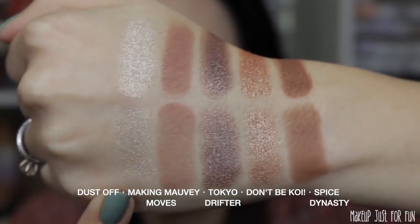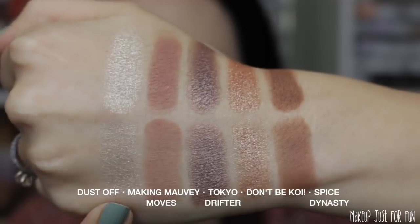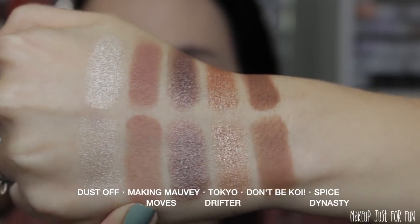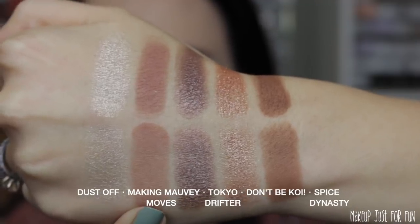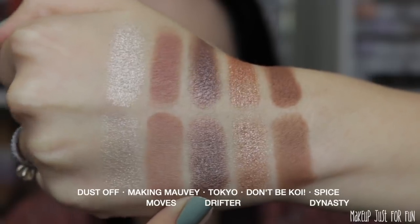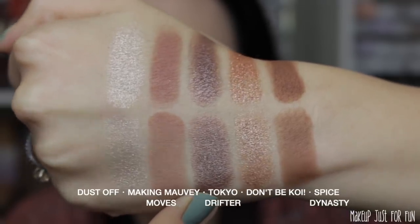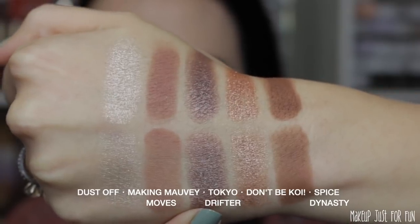This is a really shimmery, bright white called Dust Off. It's a frost. Next, we have this beautiful mauve matte shade called Mauvey Moves. Next up, a Velux Pearl. This is a really soft, silvery, grayish purple. Beautiful, cool tone shade. This one's called Tokyo Drifter.